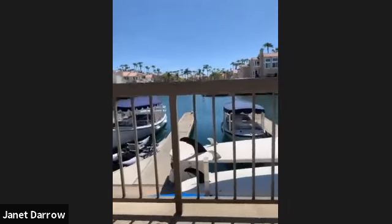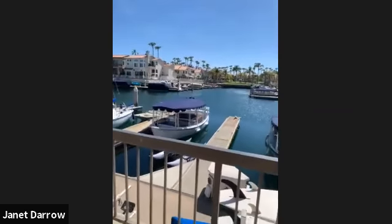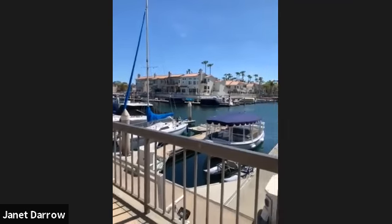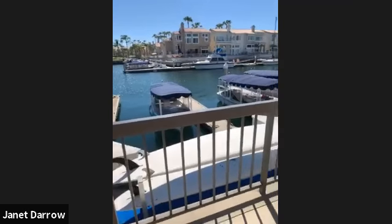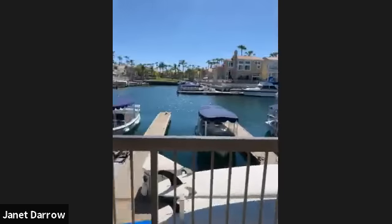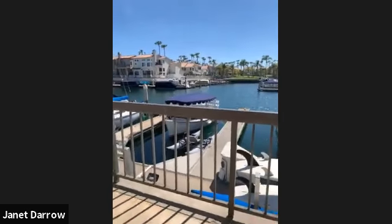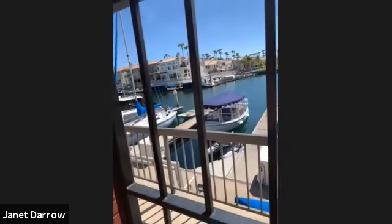But what you can see, out here you have the walkway. There's a ramp over there. This is gated, so nobody's gonna be able to get into your yard. You'll have a little gate and a ramp that leads down to your own private dock. Their dock is this one to the left of their Duffy boat here. It's a 35-foot slip, so it doesn't accommodate every boat, but quite a few.